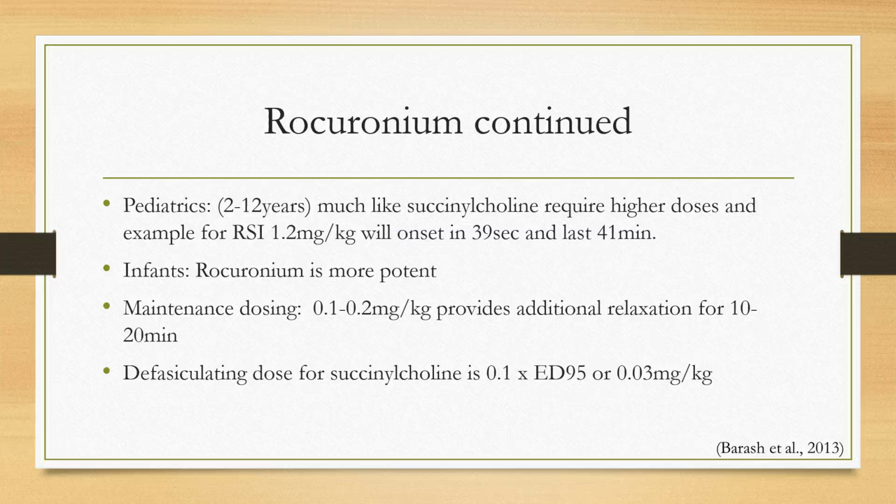Let's discuss rocuronium with pediatrics. So in 2 to 12 years, much like succinylcholine, children require a higher dose. And to give you an example of that, RSIs with the doses of 1.2 mg per kg had an onset of 39 seconds in children, and the duration of action was only 41 minutes. Contrast that to adults, that dose would buy you the same duration of action as pancuronium of up to 60 to 100 minutes.